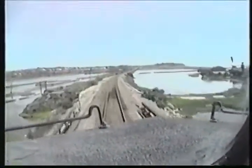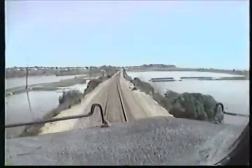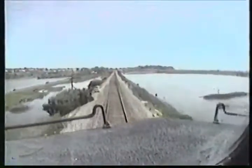It's 11:30 in the morning. We are heading south on Amtrak's train number 76. Greg Louise is at the throttle of the GM F40PH.